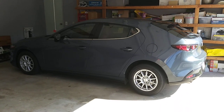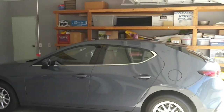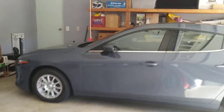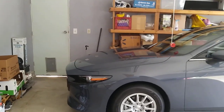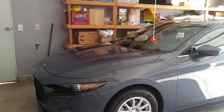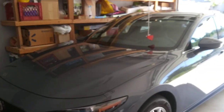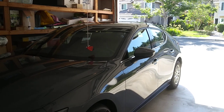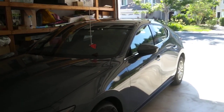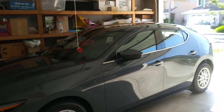So this is about my 5th month, or 5 months review of this 2019 Mazda 3 hatchback, premium package, 6-speed manual, front wheel drive. Again, I bought this exactly 5 months ago, so I think it's about time to do another review because a lot of things have happened.